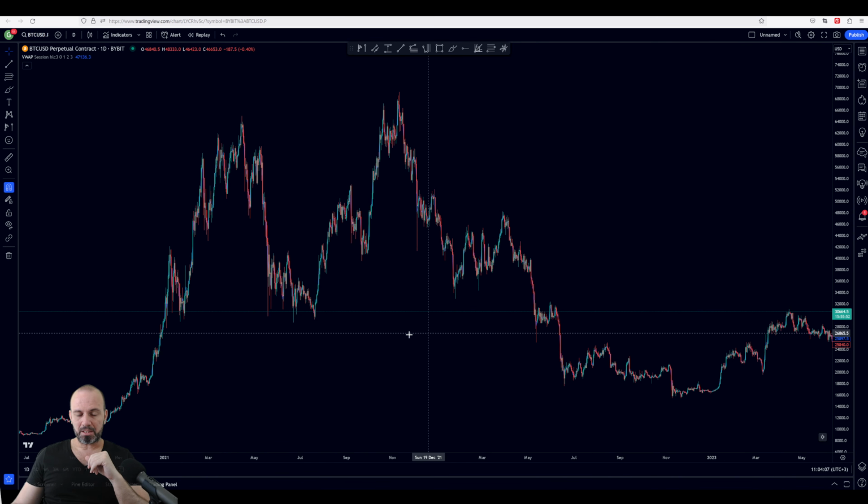So what I'm trying to say with this, and this goes for any kind of SNR flip level, could be support, could be resistance, but in this case we have support: the more it gets tested, the weaker it becomes. So first time, very good bounce. Second time, very good bounce. Third time, not so good.